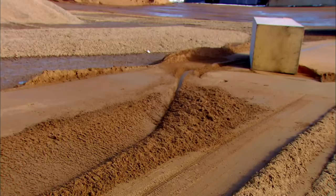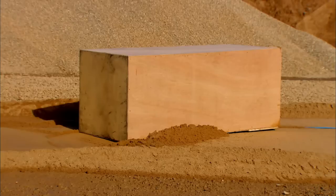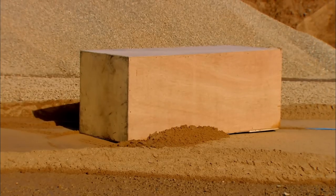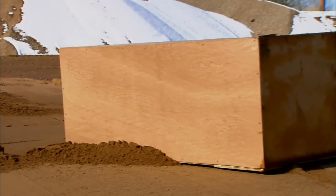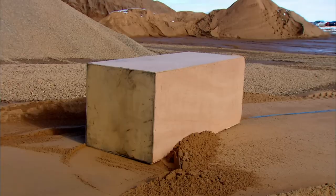My pier fell over. So this is the toeing in you're talking about? That's right. Why did it fall and why didn't it just keep following me? Because the weight overcame the ability of the sand to support the structure.